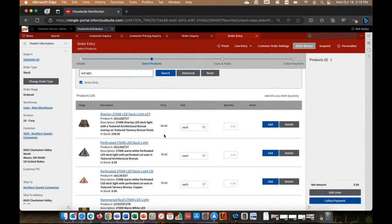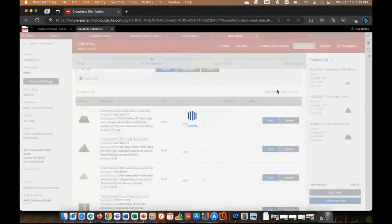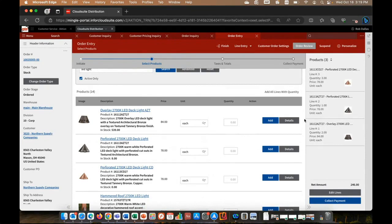But what I like about this easy entry is you might find multiple items that the customer's interested in based on the one search. And again, with one singular action, you can add all those items. Now you see them over here in my shopping cart or my footer. Now, at any time in the order, I could hit finish, and it takes you right out of the order. I don't have to workflow to a footer or an ending section of the order. So you really can get in and out of an order in 3 or 4 seconds.